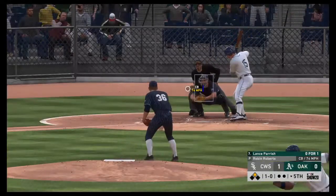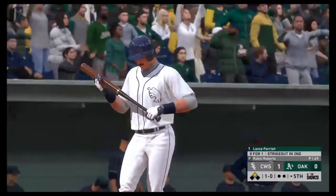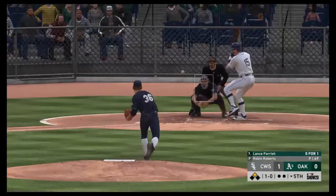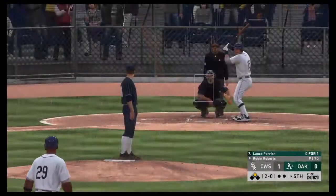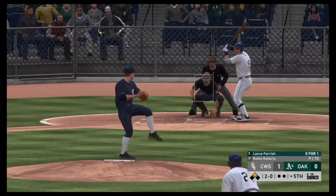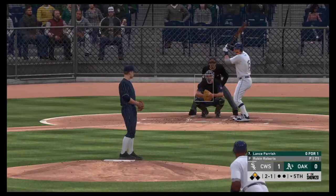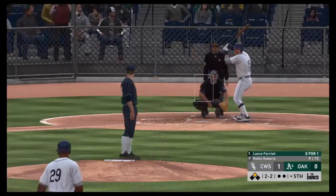To the plate now, Lance Parrish. As he'll look at a breaking ball that misses for ball 1. Comes into this at bat 0 for 1 in the ball game. Now the 1-0. You can see this guy's more focused at the plate right now. In that first AB, he went down on strikes. Now the 2-0. To 2-2 now. 2-2. No one out with a runner at second.